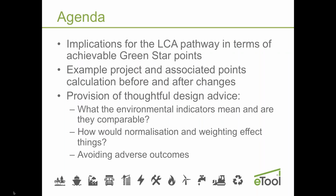In terms of the agenda, what I'm going to talk about at least, just wanted to look at the implications for the LCA pathway in terms of the Green Star points that you can achieve using life cycle assessment. We'll look at an example project and the associated points calculation before and after the changes.